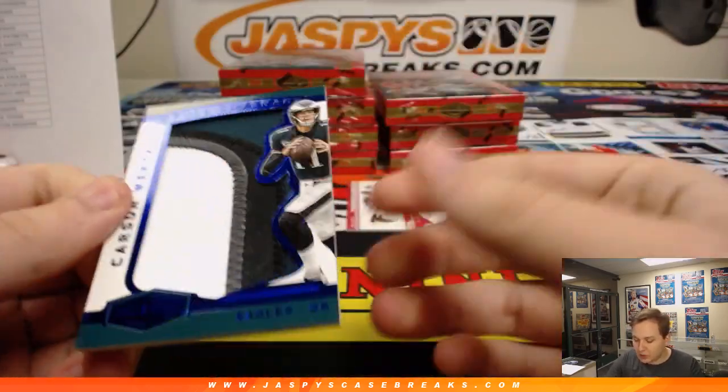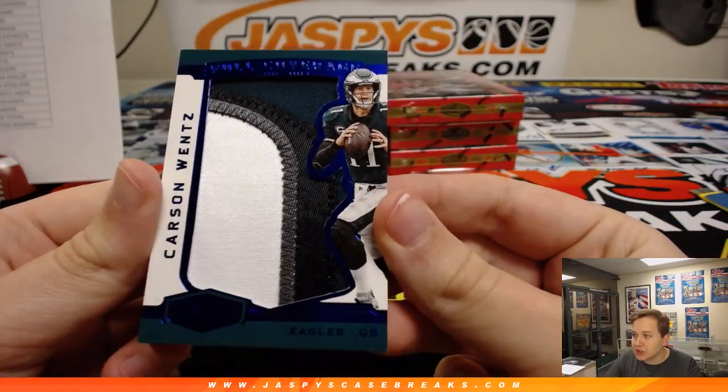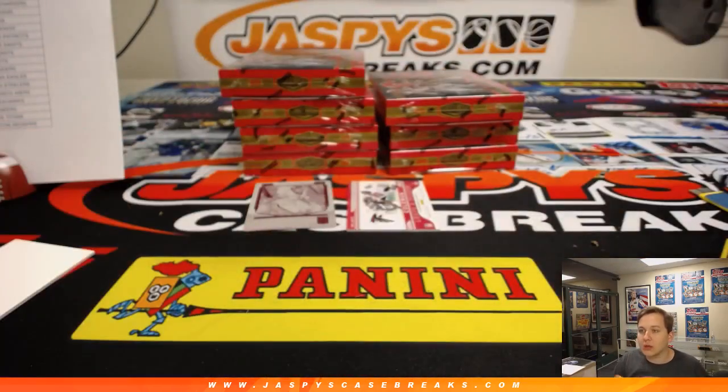We have a full coverage Carson Wentz, nice jumbo patch, Philadelphia Eagles, 10 out of 20. Nice hit, Matthew Gray with the Eagles.